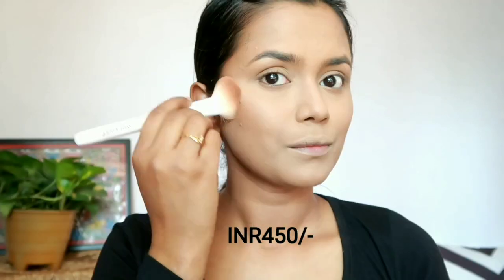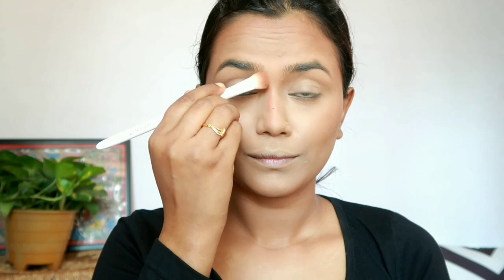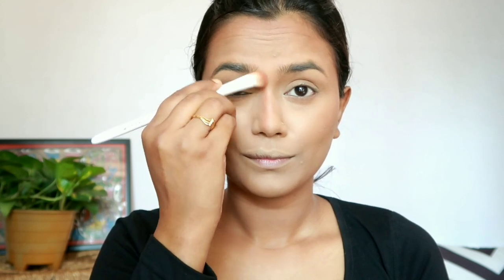Next comes the contouring part. You guys have seen me using this refill from PAC Cosmetics many times. It's very pigmented, so take a little bit of it and apply it under the cheekbones, on forehead, on the jawlines. It works like a bronzer as well and gives a sun-kissed look, but I am applying it a little bit here, not too much, and blending it well just to give a defined shape to the face. And oh yeah, I have contoured my nose as well. You can skip this part if you want.